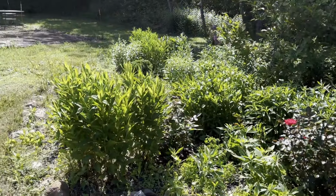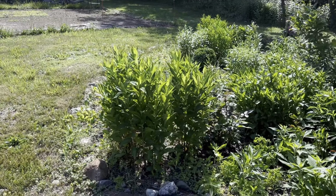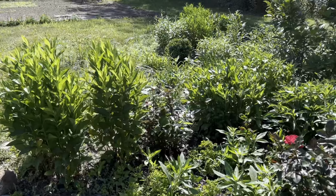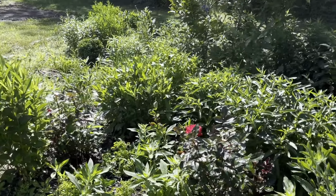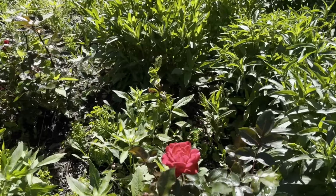And we also have these tall phlox that keep just seeding themselves in here. So I'm going to have to move these out of here, plant them somewhere while it's still cool. We have some 70 degree weather this week, so that'll be good to move them now if I can.